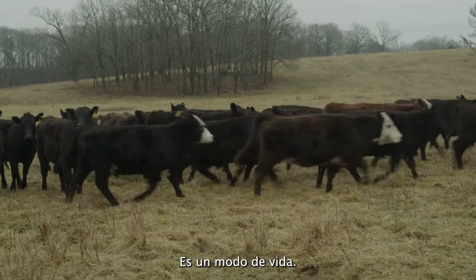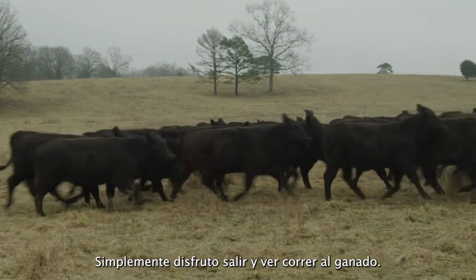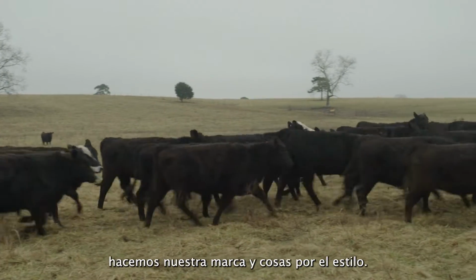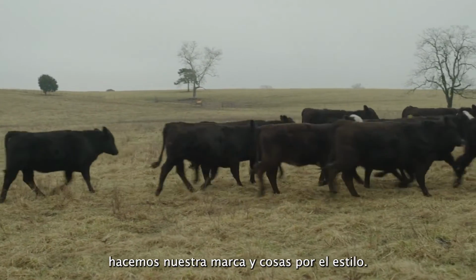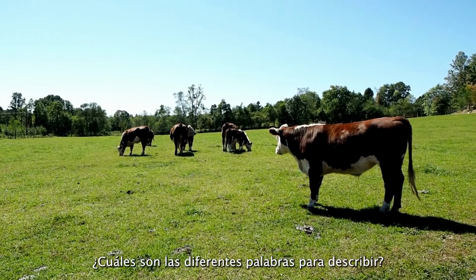And with us, it's a way of life. I just enjoy going out and watching the cattle run around, and when we get ready to do our roundup, where we do our branding and such as that, just a lot of fun, and it breaks away from the hard work.